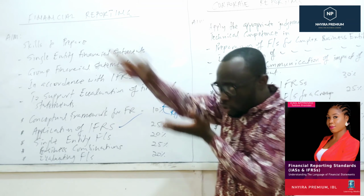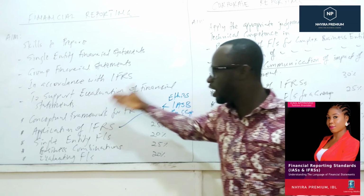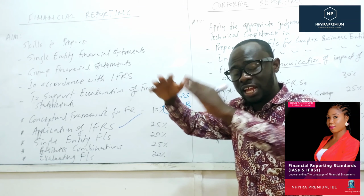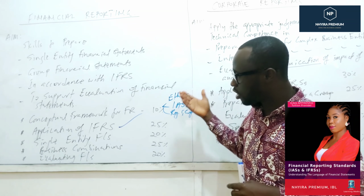So the first thing you need to do, the study guide in here is, number one, you read through quickly the conceptual framework for financial reporting, focusing on ethics, focusing on the International Accounting Standards Board, the standard setting procedure and all of that, regulatory framework and conceptual framework, looking at that.